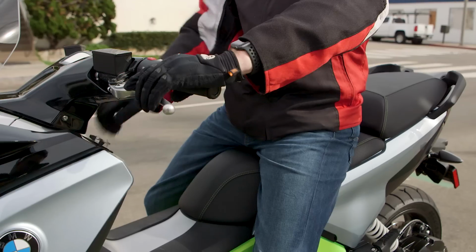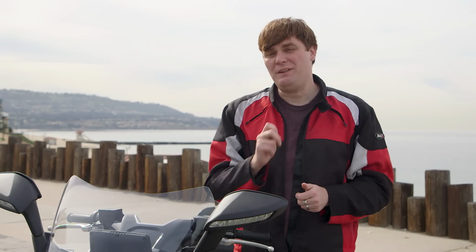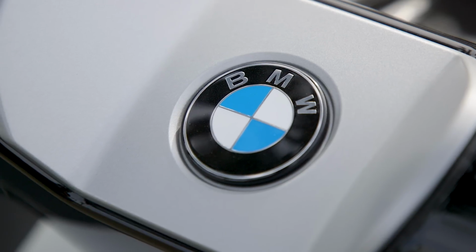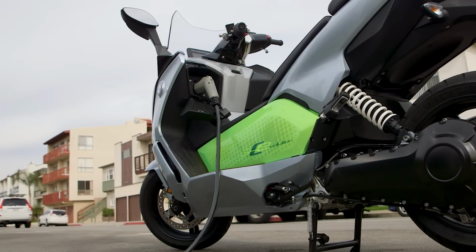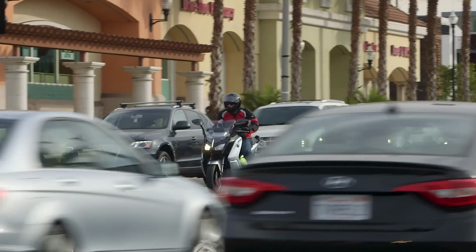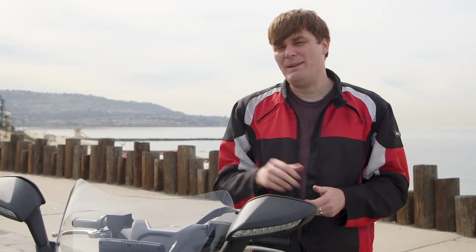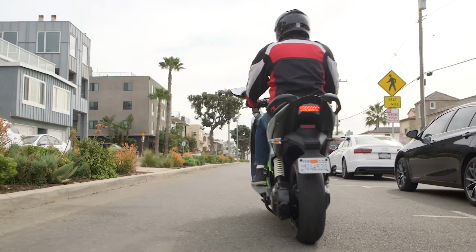The C Evolution is about $3,000 more than its gas counterparts, both of which get 51 miles per gallon. So it's not really about saving money. It's either about reducing a carbon footprint, which is extremely important, or potential owners are fans of electric torque, which, well, is also pretty important. And if you fall into these two camps and you have the cash, take a spin on the C Evolution. It's a scooter you might buy today that could lead to the battery-powered BMW motorcycle of tomorrow.